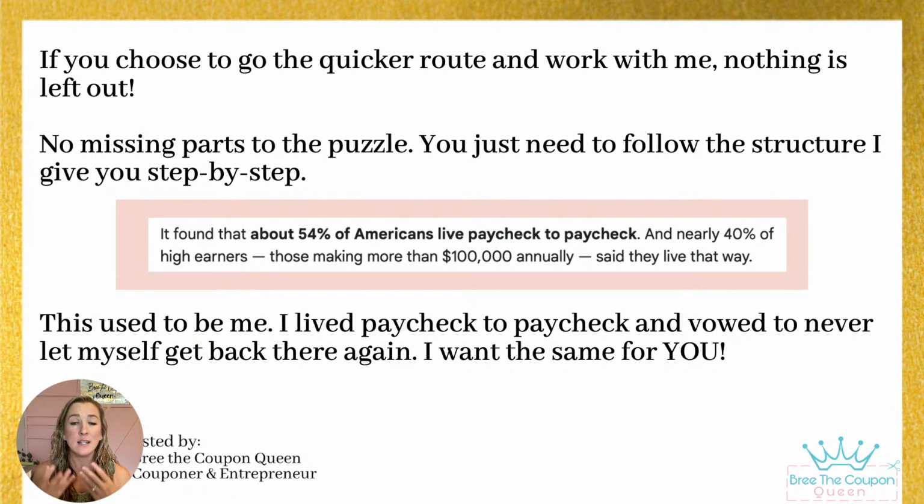So you'll be able to get the exact same results that I get every single time I go couponing. There are no missing parts to the puzzle of couponing at Walgreens. You just need to follow the structure that I give you step by step and practice it. Actually try. I can't go couponing for you, unfortunately.